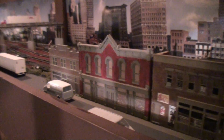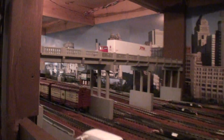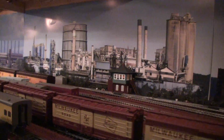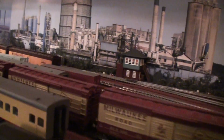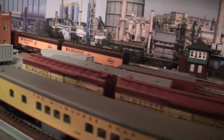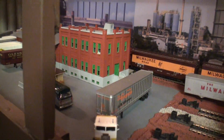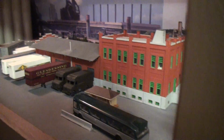And it's a pretty busy metropolitan area. And we get a lot of express and mail handled here. We also keep extra cars in case we need to add cars because we have very heavy business on this railroad. So this is where a lot of the Milwaukee business goes to and from the railroad.